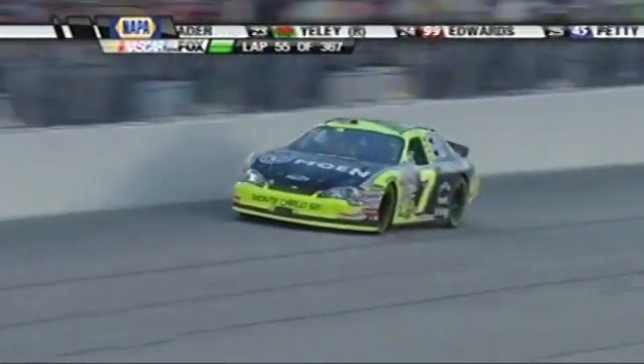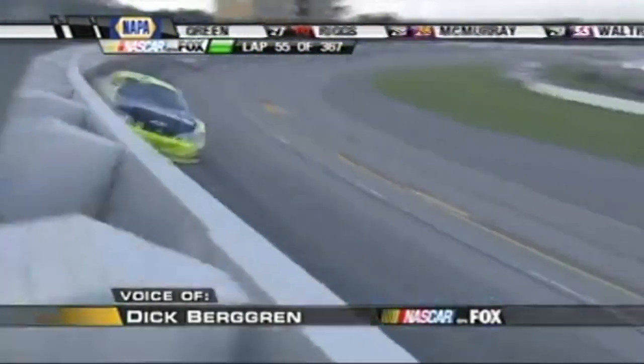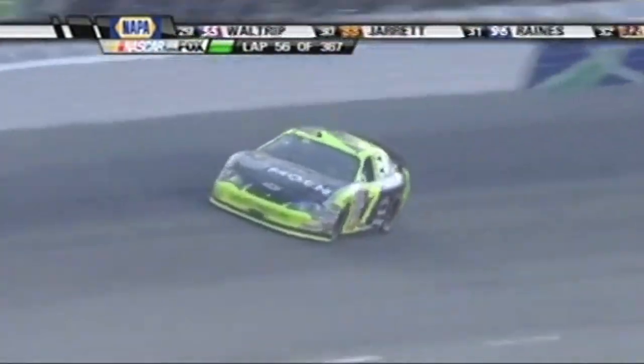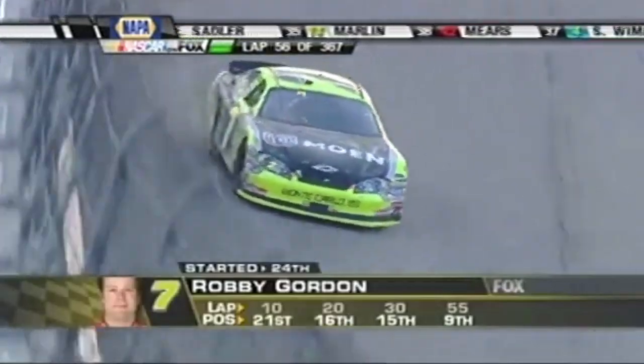Things had been going great for Robbie on the first pit stop. His instruction to the crew, leave it alone. That's how good the car was, and he has consistently been told, race the racetrack. Driving a nice, smooth race, a little bit of contact. Whoa, right out sideways. Atta boy, Robbie. He hung on to it. He knows he's on TV. Yeah, he does, Dick. He's doing a great job tonight.